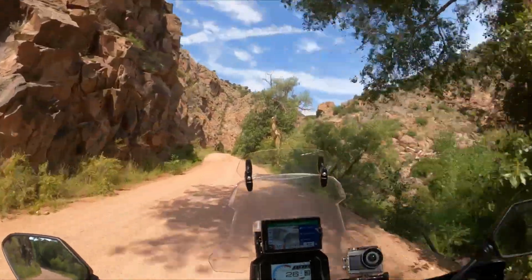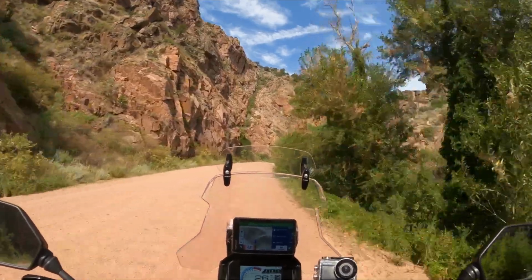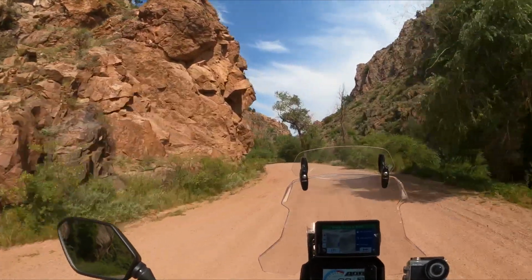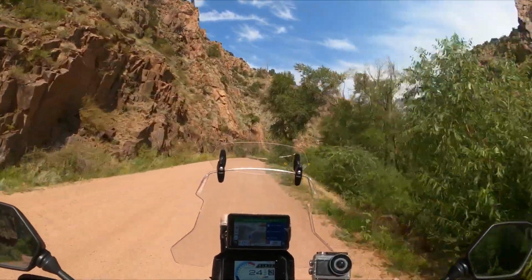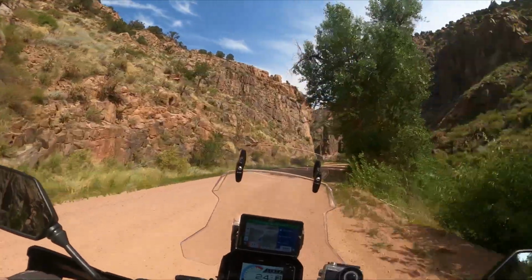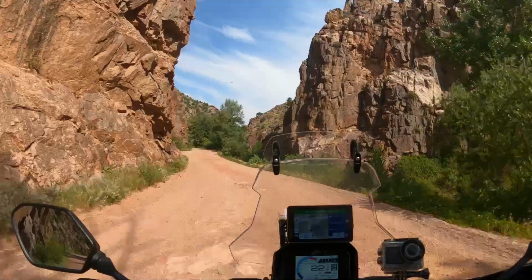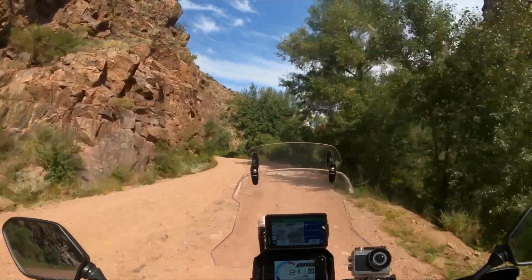Oh, you can definitely see the washboard shaking the handlebars a little bit. There's a little bit of loose gravel on the edges, but it's not too bad. I'm told that there are two carved out natural rock tunnels that aren't too long, arches maybe, that we have to go through at some point. Hopefully the camera will still be running at that point, and we can catch it.